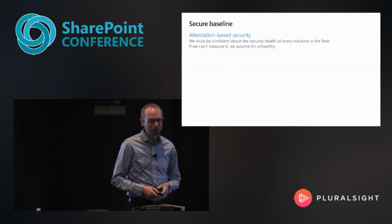So let's start by talking about secure baseline. We believe in something called attestation-based security. And that means that each VM, each physical machine in our network needs to constantly prove that it's in a healthy state. And if we can't measure it, if that machine can't prove that it's in a healthy state, then we're not going to trust it. We're going to tear it down, pave it, reimage it, put it back into service.